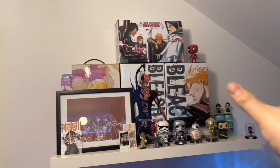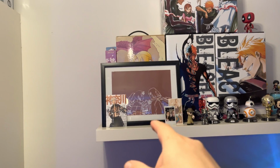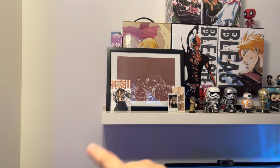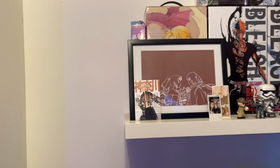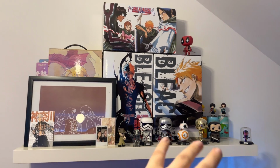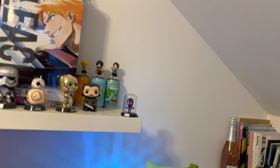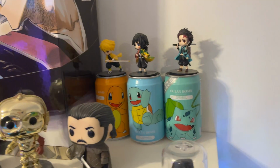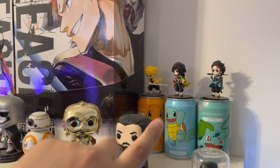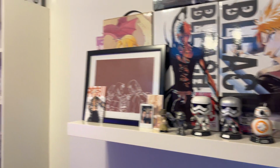Up here, just kind of a display, some empty box sets, a print one of my old classmates did, the cardboard thingy that came with the latest Tokyo Revengers volume from Japan. Polaroid of me and my best friend, and a few bottleheads, Funko Pops, and so on. And back here, a little souvenir from Ireland. They were selling this Ocean Bomb Pokemon thing. I'm really mad I didn't get all of them, but I managed to pick out all these three when I were in Dublin a couple years ago.